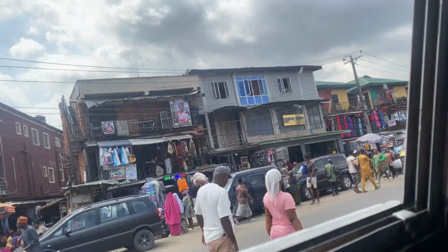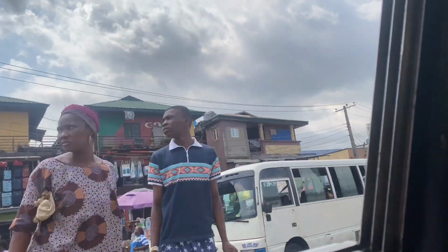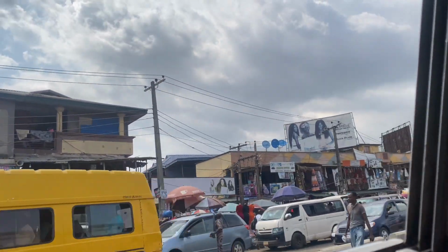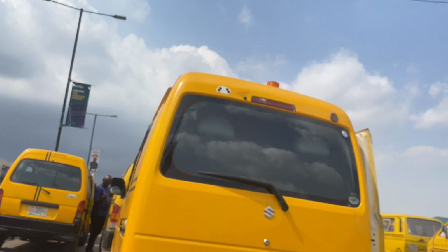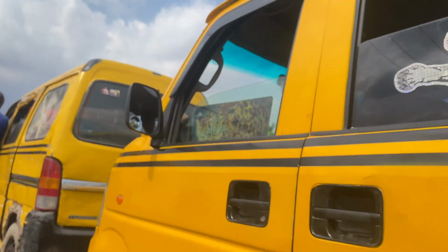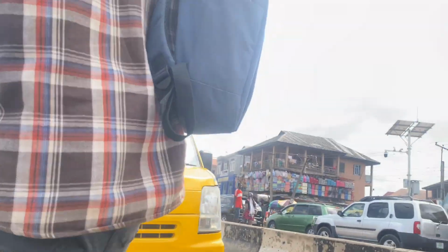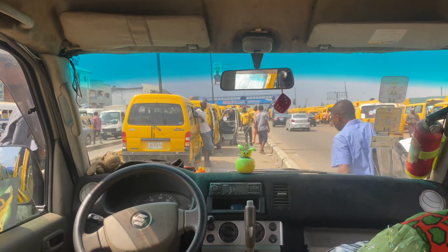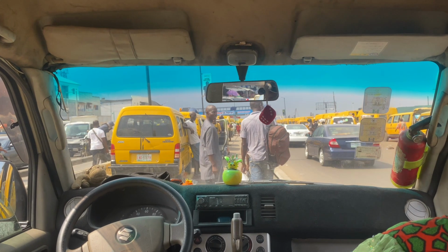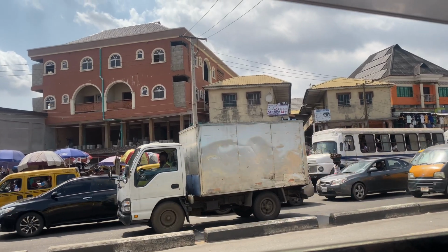Let's go. So before we continue, let me just do a quick description of how to get to Computer Village. It is quite easy. All you need to do is get to Oshodi in Lagos. To get to Oshodi is very easy. No matter where you're coming from, just tell them that you're going to Oshodi. When you get to Oshodi, you're going to see these buses. They call them KORRECT, and they are by the side of the road along the BRT lane. You enter and tell them that you are going to Computer Village. The bus cost around 250 naira as at when I entered. And voila, you're on your way to Computer Village.